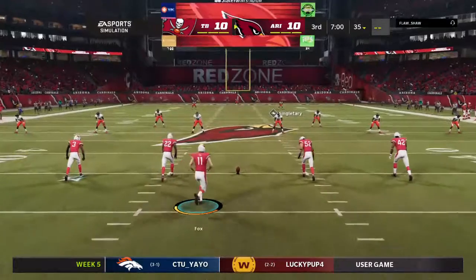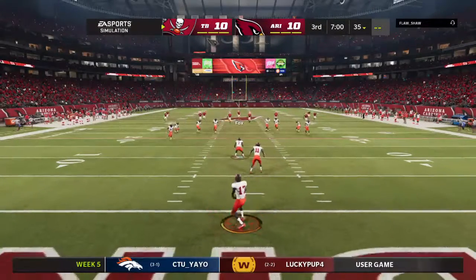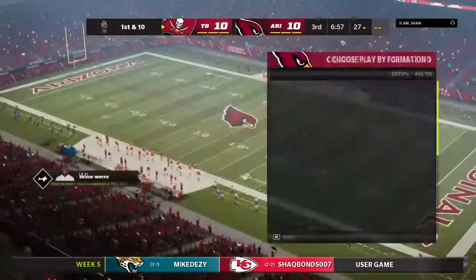And ready to get the party started for the second half. It was an even first half, all tied on the scoreboard. Taken at the goal line. And a decent return out to the 27-yard line.